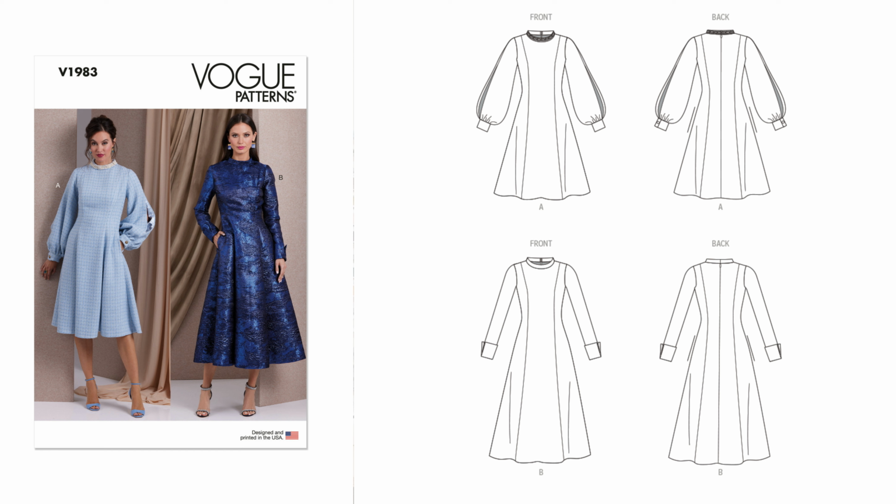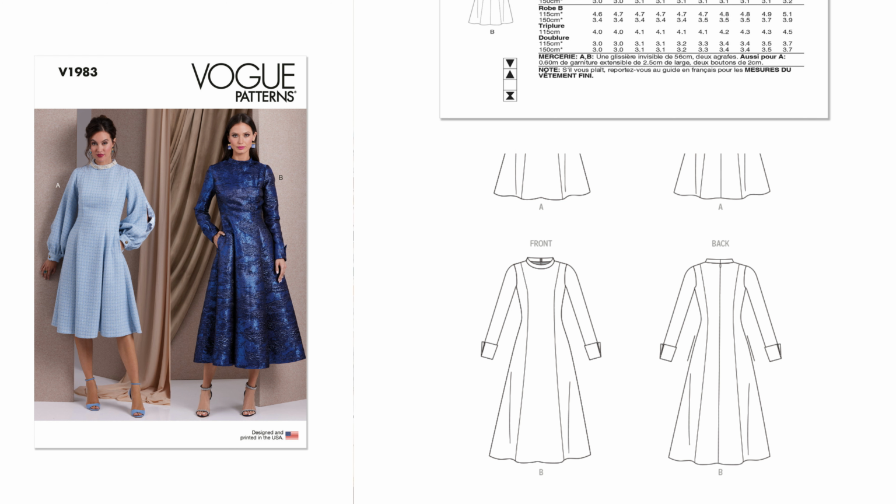So 1983 is a Misses dress. It's a fit and flare dress, lined and unlined. It's close fitting through the bust and waist. It has a bias stand collar, princess seams, side seam pockets, an invisible back zipper, hook and eye closure, and a blind hem. Now view A has long two-piece bishop sleeves, a slit so the lining shows, ending in a button cuff. Also, it has purchased trim on the collar, and then view B has your long sleeve with the cuffs as well. Now, this is an average to sew pattern.